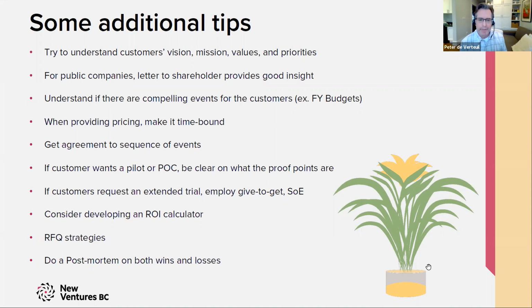It could be a big conference that they're attending. It could be that they're installing some other software solution. Maybe they're opening a store, or they're going through an acquisition. But as much as possible, if there are compelling events that are going to help drive decision making, it's useful to know that. The other thing is, when you're providing a pricing quote, it's always good to make it time-bound. You may say, hey, we're going to give you this specific pricing, and it's good till December 31st.